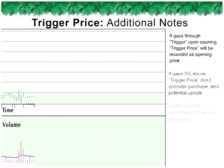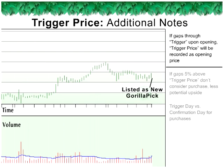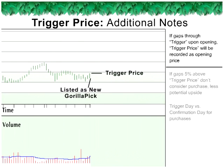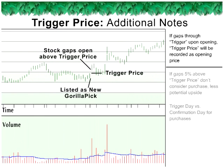If a Gorilla pick gaps higher through its trigger price on an opening print, this opening price is then considered the trigger price of record for the new stock in the Gorilla Trades portfolio. But please note, under no conditions should a potential Gorilla pick be considered for purchase if it gaps up more than 5% above the trigger price. While this type of upward gap is normally a sure sign of strength, the upside potential simply becomes much less attractive.